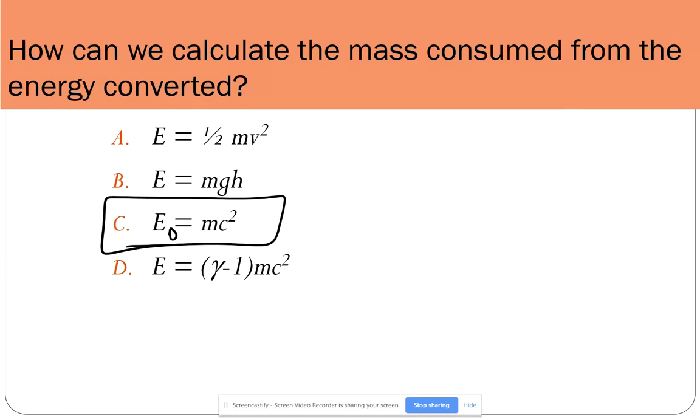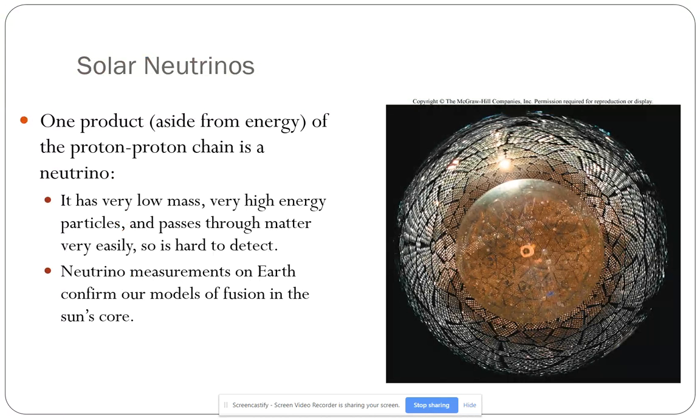That's the equation we used to calculate mass disappeared, it was converted into energy. This equation up here is the kinetic energy equation. This one here is gravitational potential energy. This one here is relativistic kinetic energy again. So they're all correct equations. But the rest energy equation is the important one for us.